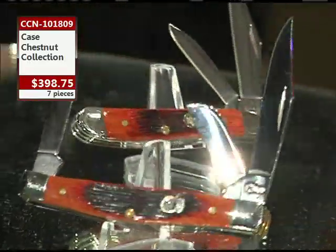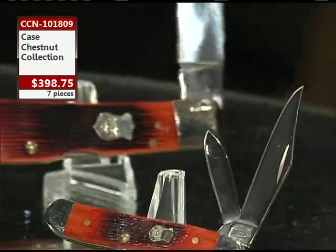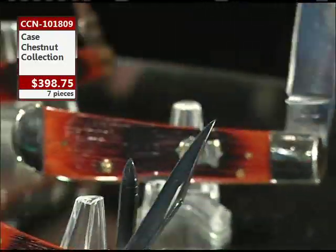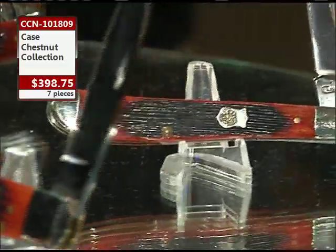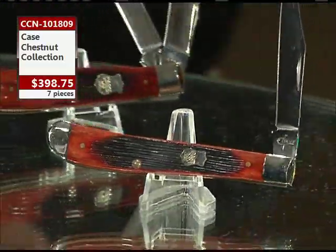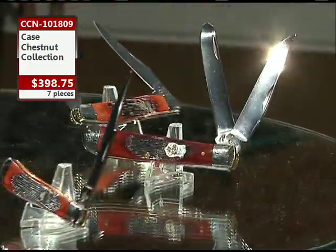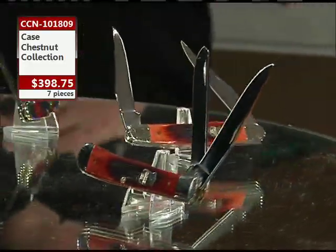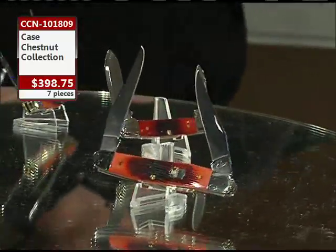What you have is a 4 1/8 inch 62/54 trapper. You've got a full-size 3 7/8 inch muskrat. We've got the little canoe or the baby butter bean. That's 2 3/4 inches closed. If you want to carry one of these, here's a great one, 63/44 to the 3 1/4 inch stock knife frame. We've got the Peanut, the old dogleg jack Peanut.